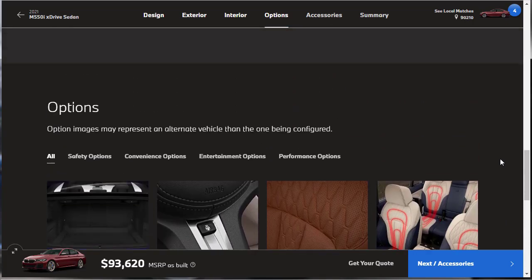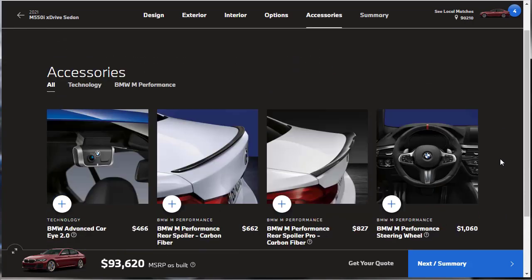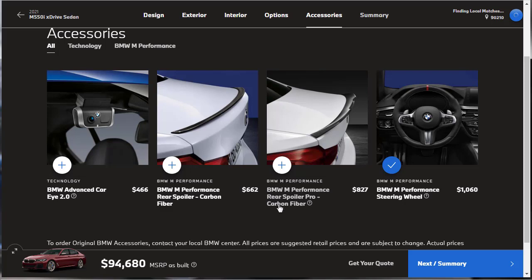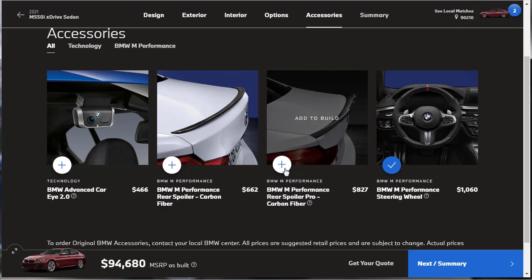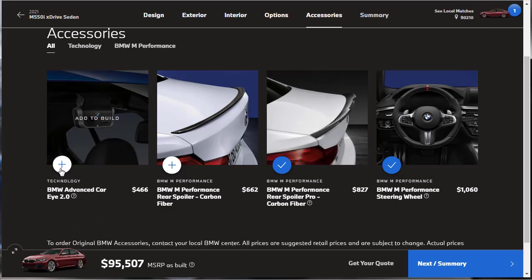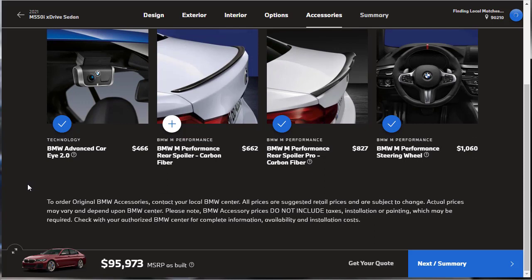Now we can go take a look at the accessories. More sporty stuff. M Performance steering wheel, sold. M Performance rear spoiler, Pro Carbon Fiber, sold. That one looks extra racy. That camera, that looks awesome, sold. I don't even know if I would like it, but I'm getting it.